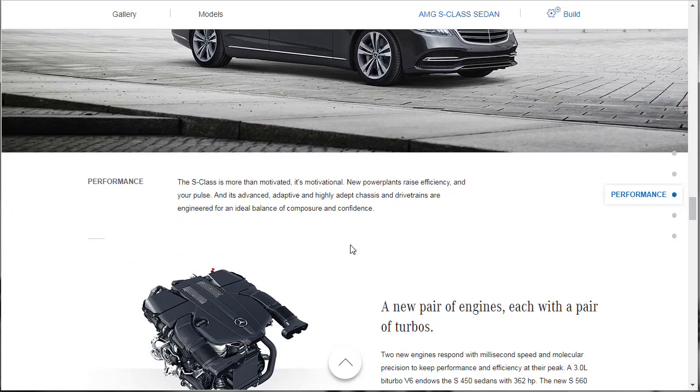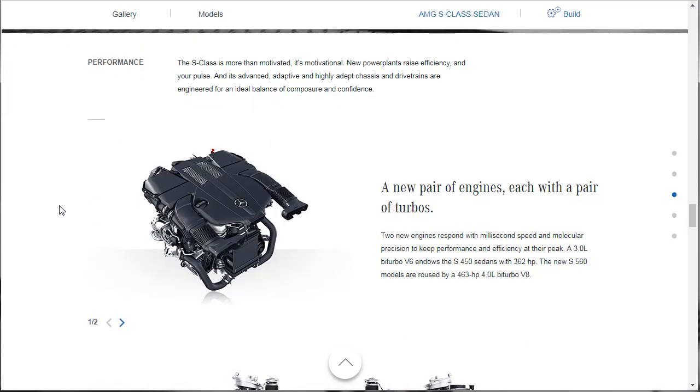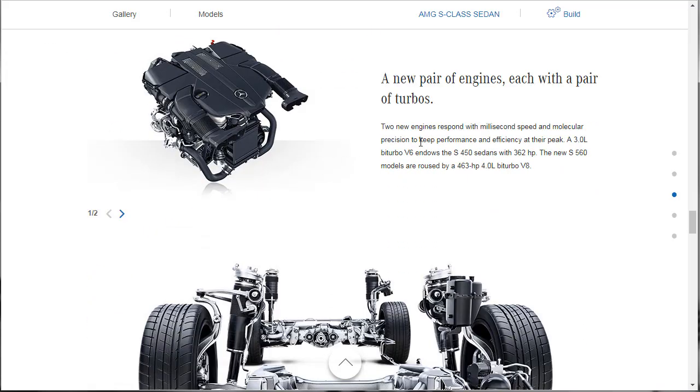Tell us about the performance. The S-Class is more than motivated. It's motivational. New power plants raise efficiency and your pulse. And its advanced, adaptive, and highly adept chassis and drivetrains are engineered for an ideal balance of composure and confidence. All right, so a new pair of engines. Tell us about them. The new engines respond with milliseconds.